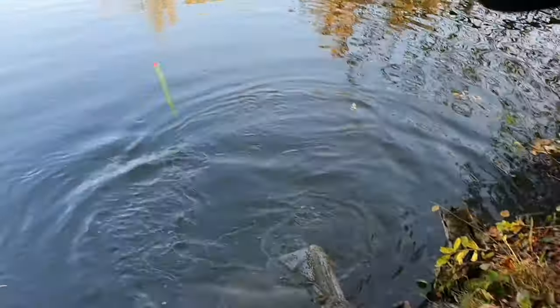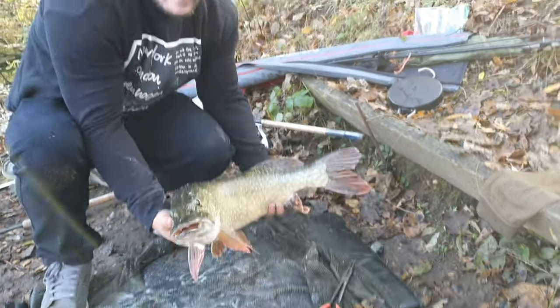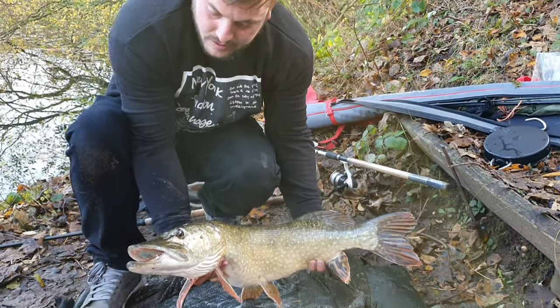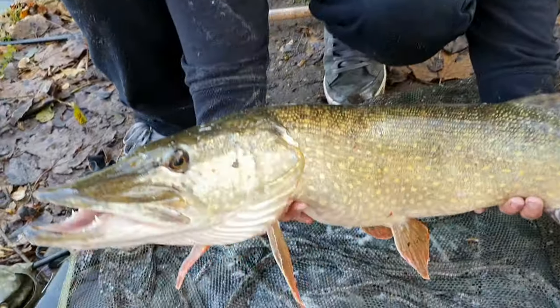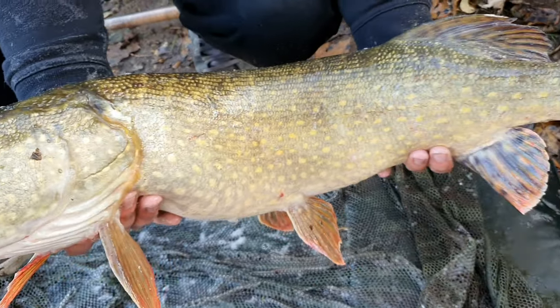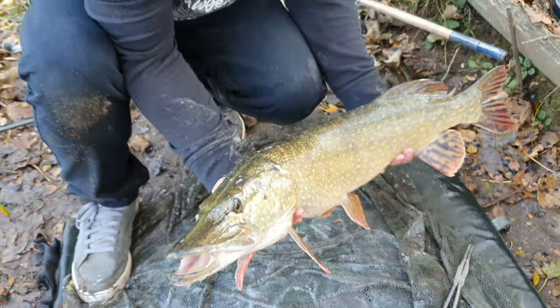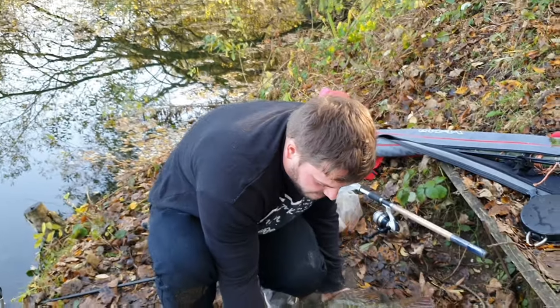In the net, boy. See if you can play ball, shall we? Another nice one, look. Took the dead bait again, out of absolutely nowhere. She's a bit of a handful on the bank, but yeah, as long as I manage to keep hold of her. Well done, Troy. Let's get her back.